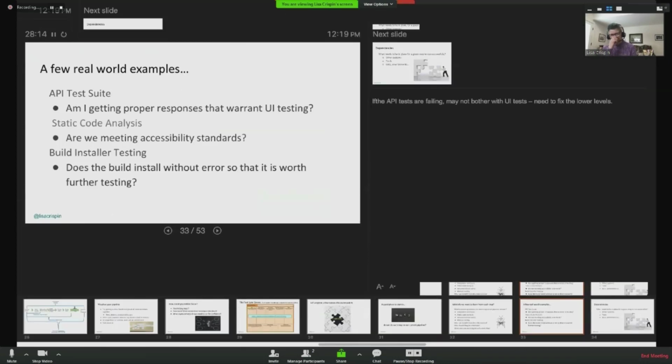The API test suite, we could test for response codes, for example, or we could test for the JSON response that comes back. Is that good enough? Can that replace some of our UI testing, or do we need additional UI testing? What business functionality can we test at that level?